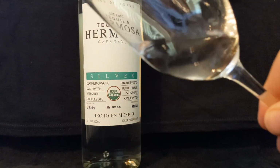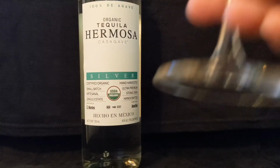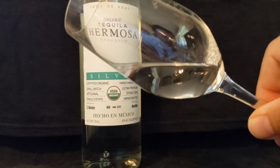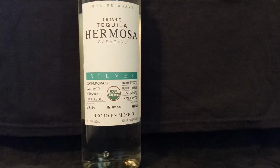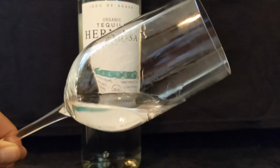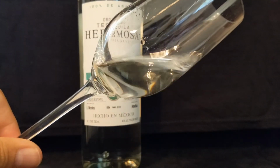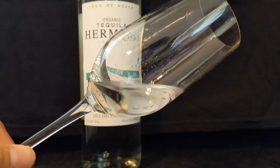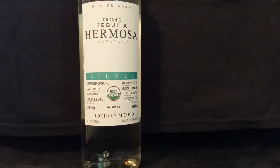Taking a look at this juice right here, it's clear, definitely clear, but it's got kind of like a little tint to it. It looks like it has a slight tint to it. It might be my glass. I don't think it's my glass. I'm kind of moving my hands around it. No, it's just kind of slightly tintish. That's interesting. The legs and tears do not stick around at all. They completely dissipate almost immediately. Let's take a smell of this.